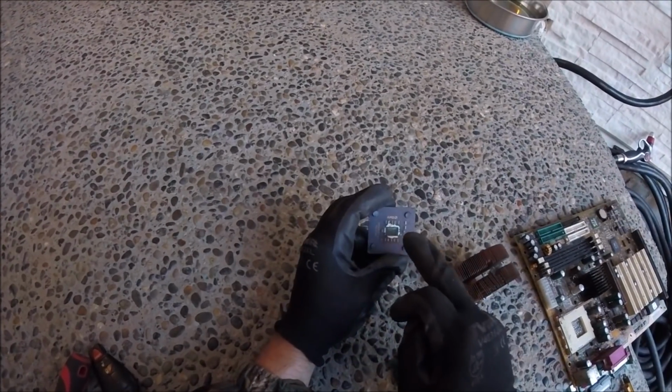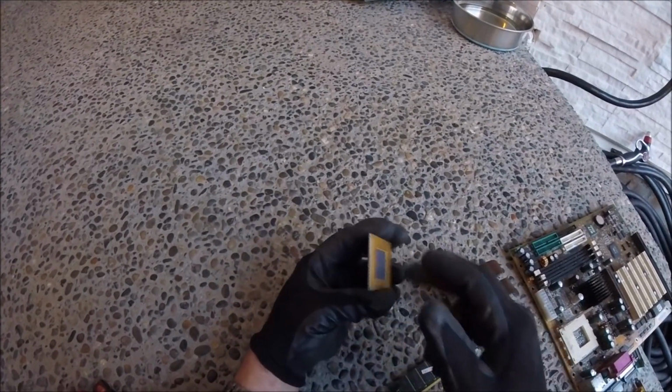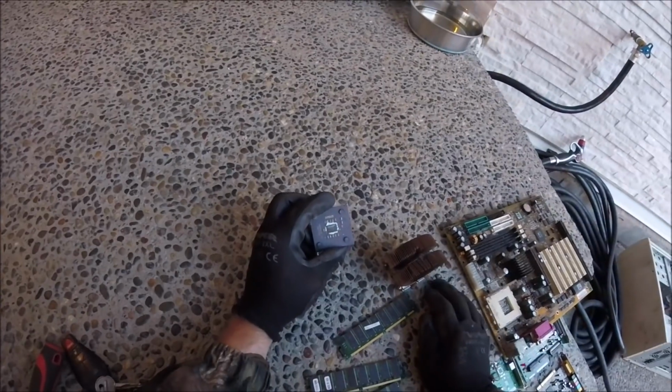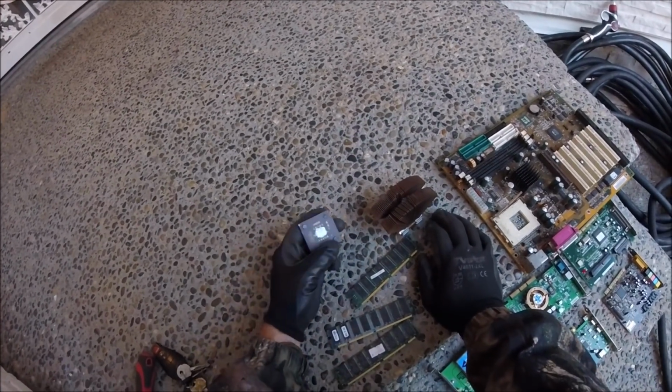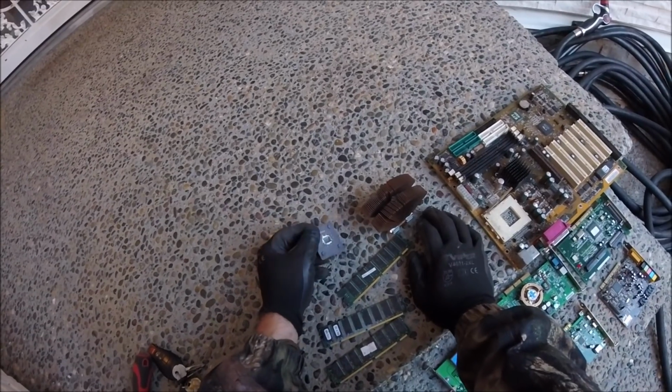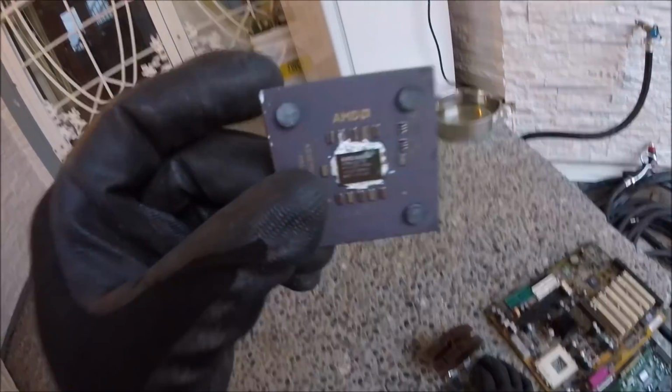Anybody know, do the bonding wires go in the ceramic on these type of chips, or is it just the legs that are worth money? Because I know ceramic. See, this has got the silicon die here. I'm just not sure if it has bonding wires. If anybody knows if the AMD chip has bonding wires.